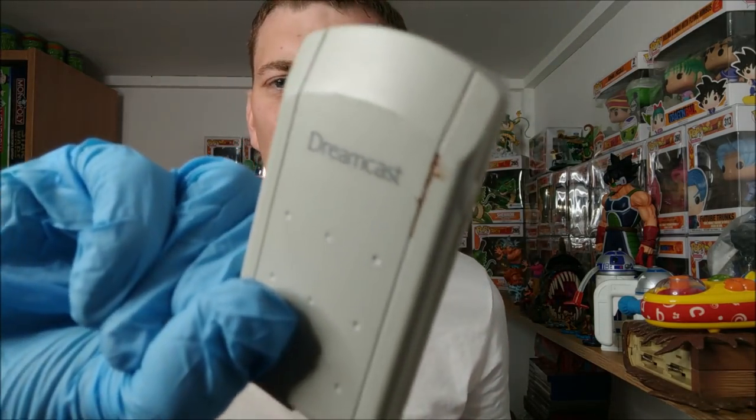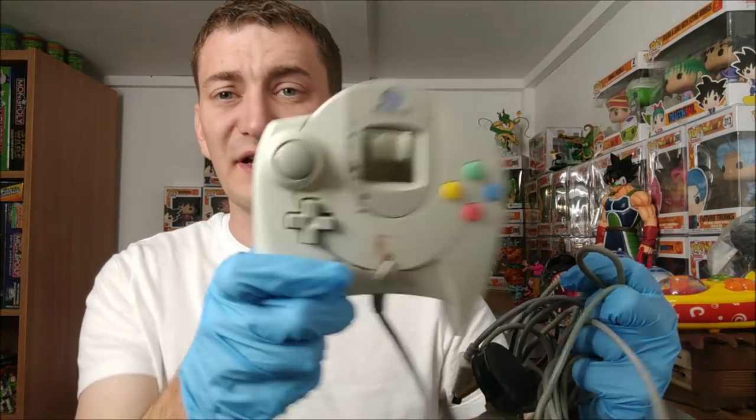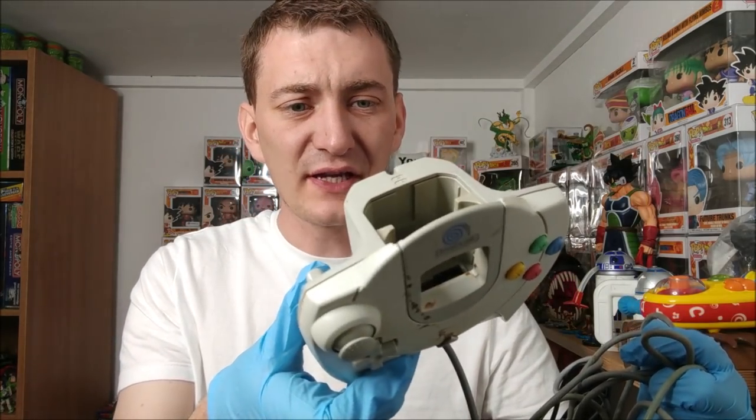But you can see, look at that dirt. It's absolutely disgusting. Hence why I want to be wearing gloves. So yeah, there's three controllers in total. That is just disgusting. I don't think it's anything untoward, but I just don't want to risk it. It's just not nice.